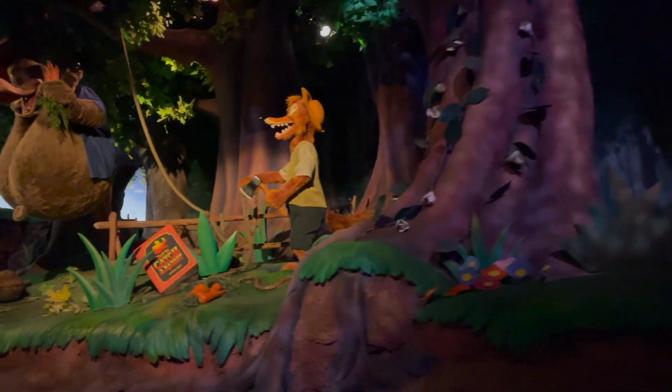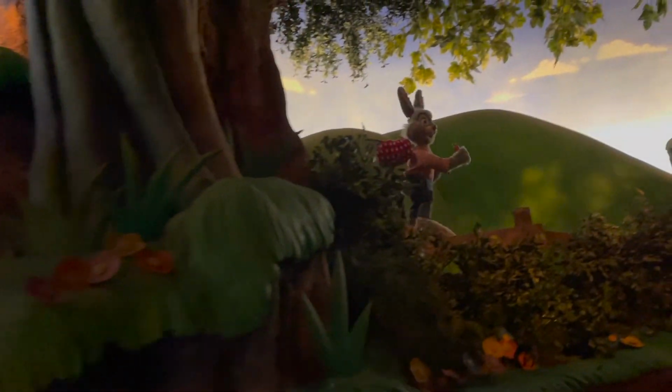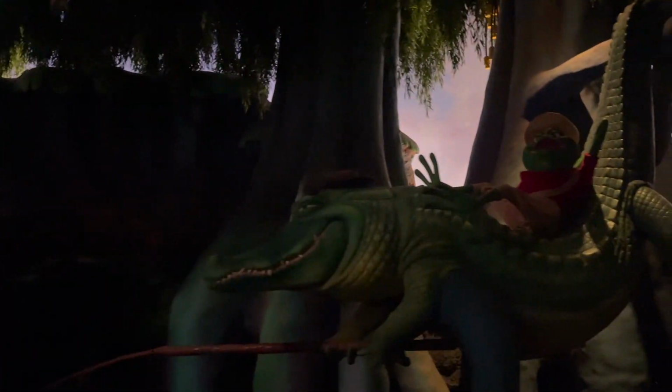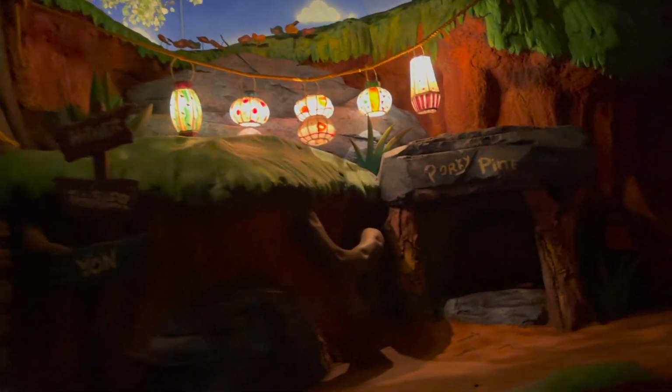Uh-oh. Br'er Fox had caught old Br'er Bear there on a trap. Where's old Br'er Rabbit at? There he is. He got him a carrot, look. Oh, is that an alligator or a crocodile? Yeah, we got some possums hanging from the ceiling here. It's a little mailbox. And there's old Porcupine's hideout.